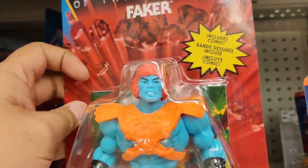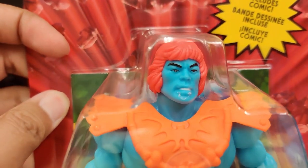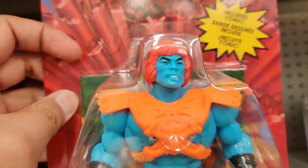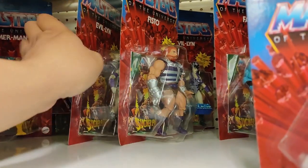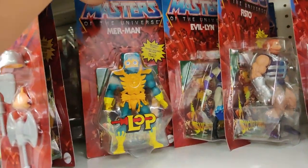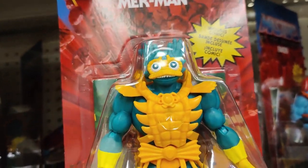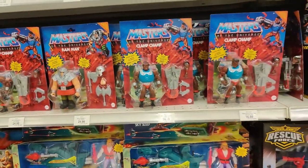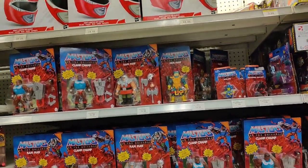Oh, wow, Faker. It's getting harder and harder to find this guy, especially with good-looking eyes. Not bad. What the heck's happening to his mouth? Yeah, a little bit of spillage there. Unfortunately, I don't think anybody's going to pick him up for exactly that reason. And in the same line, they do have Lords of Power Mer-man. I do like the way he looks. Pretty awesome. Alright, that's about it, except for those Red Ranger helmets, which need to go on sale.